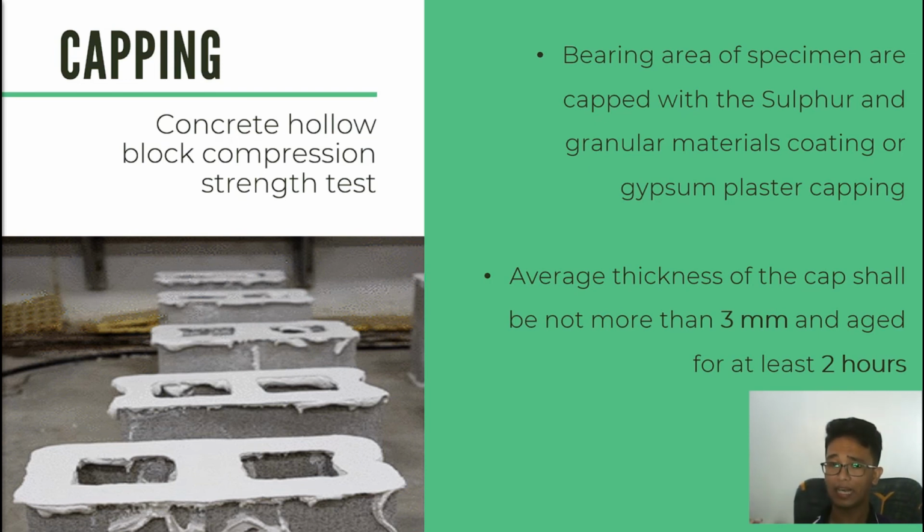So ginagawa nila yan para ma-ensure nila na yung specimen ay meron siyang smooth, parallel, uniform bearing surface na perpendicular dun sa i-apply na axial load habang nag-undergo ng compressive strength test. Yung average thickness dapat nung cup na gagawin is dapat hindi siya lalagpas sa 3 millimeters at dapat papatuyin siya for at least 2 hours.